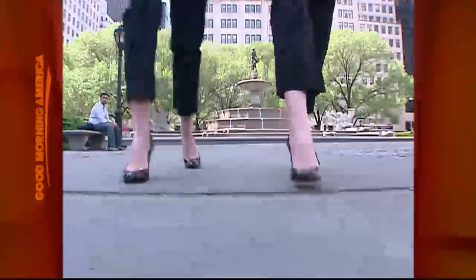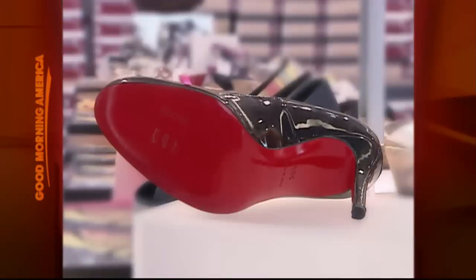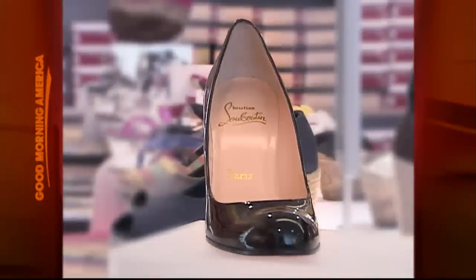Every woman knows shoes are made for much more than just walking. I love buying shoes. Style, comfort. Buying shoes definitely makes me feel better. Shoes are my aspirin. But aspirin has gotten expensive.